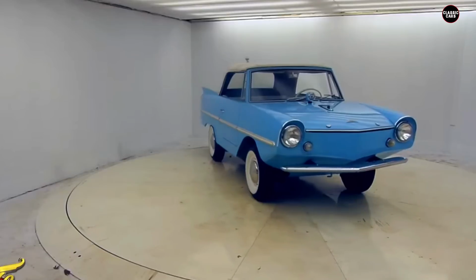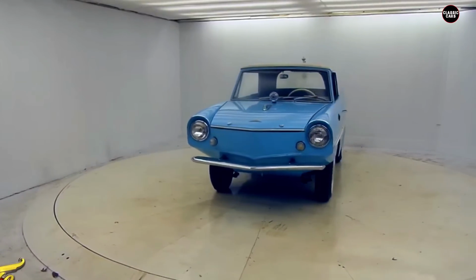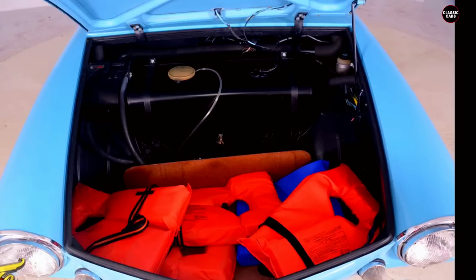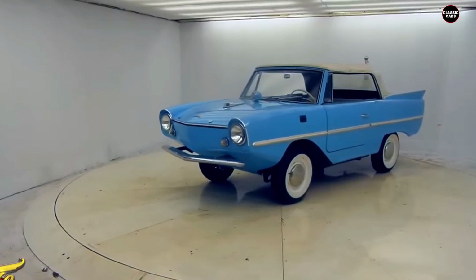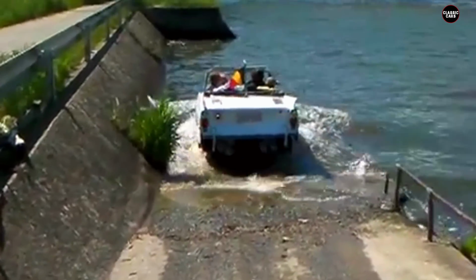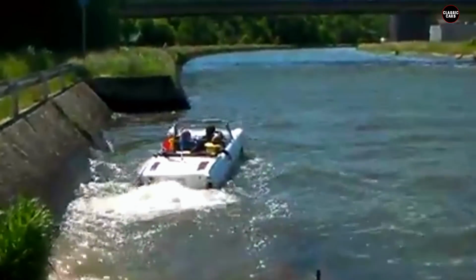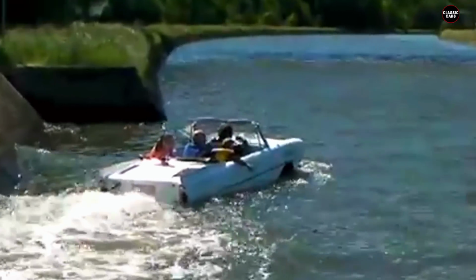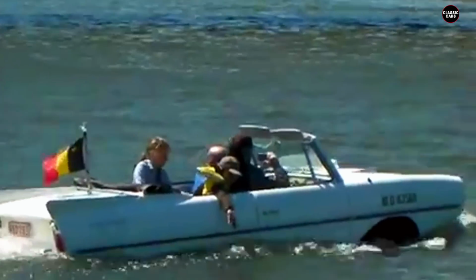Its maximum speed in the water was about 7 knots, a far cry from the thrill of speeding across a lake. Driving the Amphicar was a unique experience. On land, it handled like a typical 1960s compact car, but it never quite offered the smooth modern ride that you might expect from a car of that era. On the water, however, it was anything but a smooth sailing experience. The quirky design meant that it wasn't particularly streamlined in the water, and it felt more like a floating, motorized boat than a real car-boat hybrid.